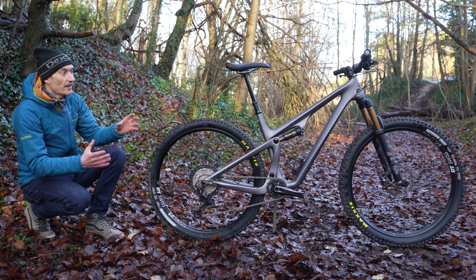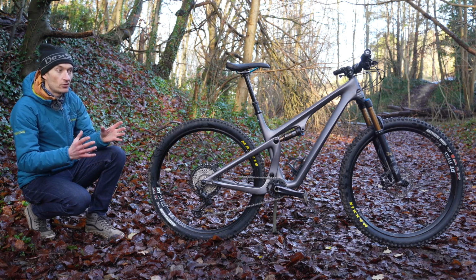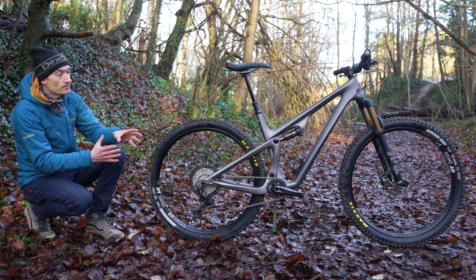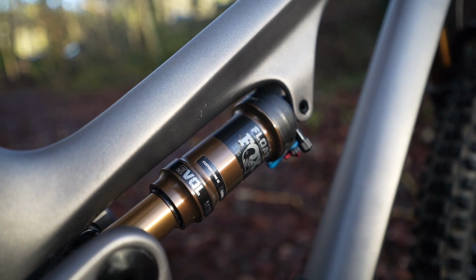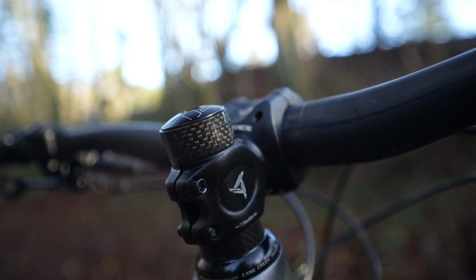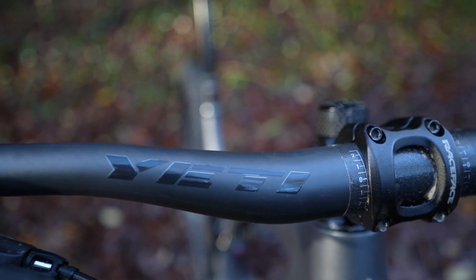Now you might know that Yeti two years ago launched the SB100, its short travel 100mm big wheeler. And this bike is basically that bike, the same frame and swing arm, but with a new rocker linkage and a longer stroke shock to give it a bit more travel, up from 100 to 115. And that has been coupled with bigger tyres, wider rims, bigger brakes, and a bigger fork on the front and a short stem and wide handlebar.